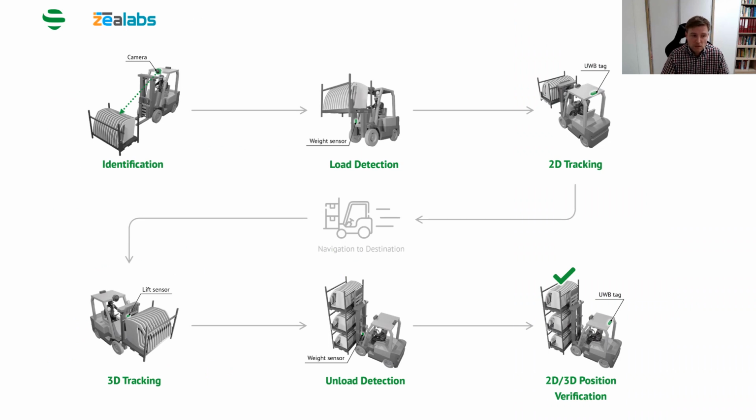One thing which makes the solution really interesting is tagless tracking, delivered by our partner Zelabs. The way it works is that if you want to track thousands of objects, instead of having tags on each of these objects, we are tracking only the things that are moving them, because that gives us the exact location. The only thing we need to add to this is the actual identification of the thing that is being moved by the forklift.